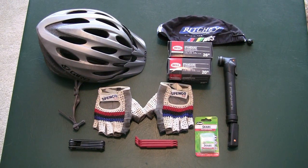We've reached the final category of tools, and we're going to start off with tools specific to the bicycle. Obviously you need a helmet. Then I have a beanie to wear under the helmet in cold weather, bicycle tubes in case you get a flat, a pump as well, a patch kit for repairing holes in bicycle tubes, a pair of gloves, a pair of tire levers, and a compact tool set specific to bicycles containing Allen keys and screwdrivers that are required.